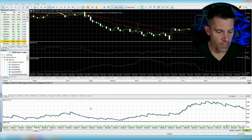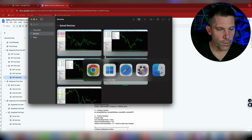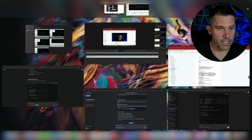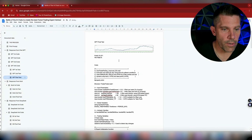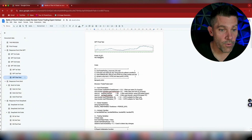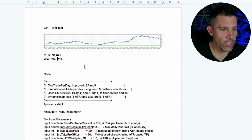I'm just going to copy this. Okay, so we're going to put this in here. We're going to insert this. Profit was, what did we say? 1,071. And the win rate was about 25%, only a 25% win rate. So when you're trading a 1 to 3, that is likely to happen. Your win rate is going to go down. So that's what we're looking at.